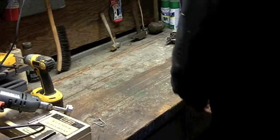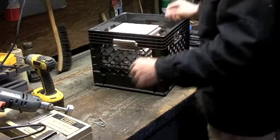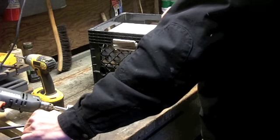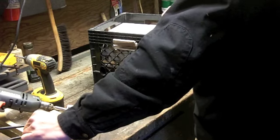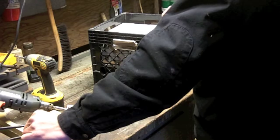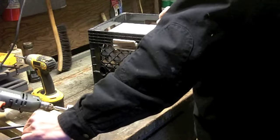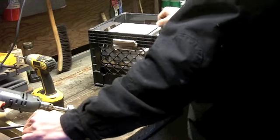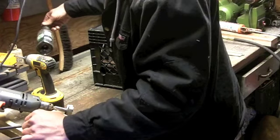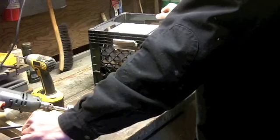I talked about a couple months ago how I use my scrap building materials to build bird houses, and I give about 90% of them away. I build several dozen a year. I do this every year around this time, January, February, March, before the nesting season, when the birds come out and look for nests. I give them away to pretty much anybody that wants one. They're all made out of scrap.